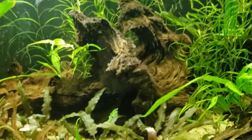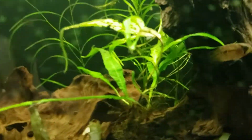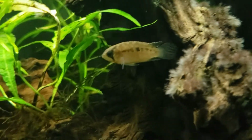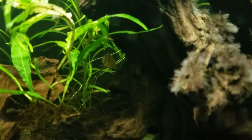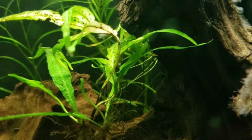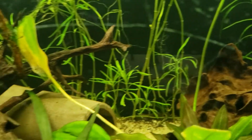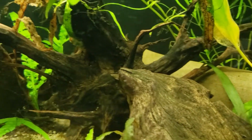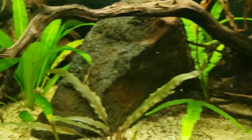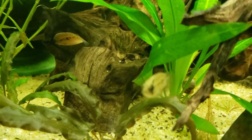And here we have a special fish. These are zebra acara. Cute little guys. We have a total of 6 of them, either 6 or 8, I can't remember. But as you can see, they got a nice little... There's a couple more of them. Real curious little fish.